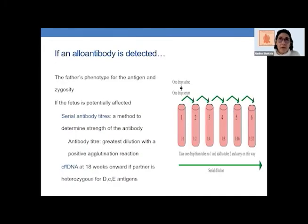So if an allo-antibody is detected, the first step is really to determine whether or not that came from a previous transfusion, or if it's a paternal antigen. So it's determining whether the partner has the antigen, and then if the partner is heterozygote or homozygote. If that cannot be done, and if the fetus is potentially affected, the next step is to determine serial antibody titers, and that is immediately when the patient is pregnant. And serial antibody titers essentially is a method to determine the strength of the antibody, and I've given you an example or a diagram of that on the right. Essentially what an antibody titer is, it's the greatest dilution with a positive agglutination reaction.